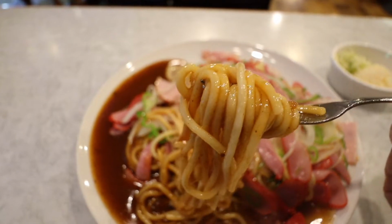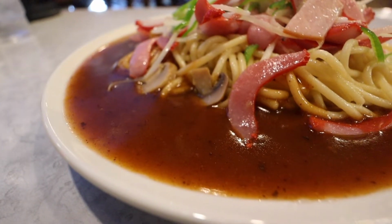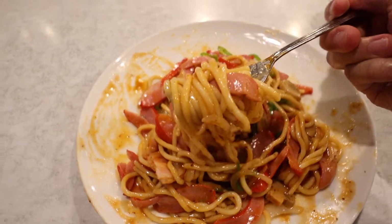Wow, that's good. The pasta is not al dente, it is chewy like ramen noodle. And the sauce is a bit peppery, slightly spicy and starchy. And somehow it goes really well with the sausages. It is definitely not Italian, but this is pretty good.